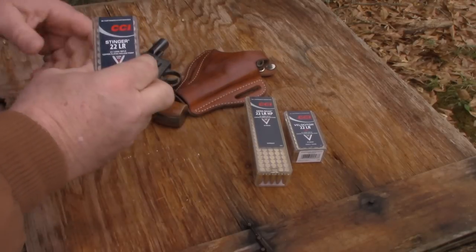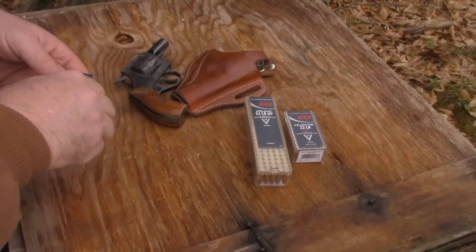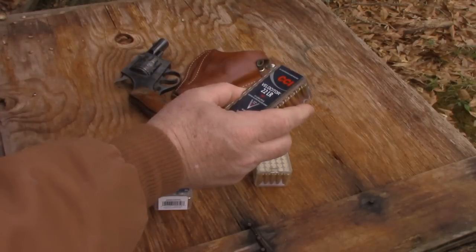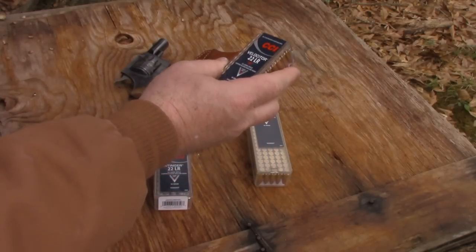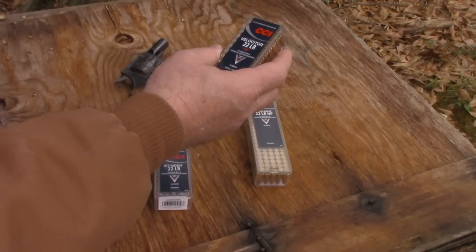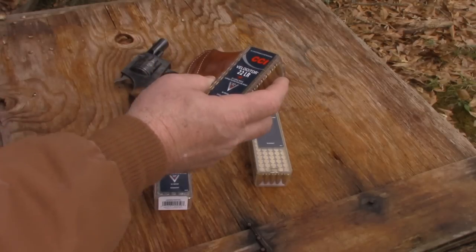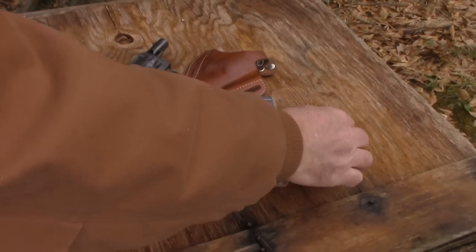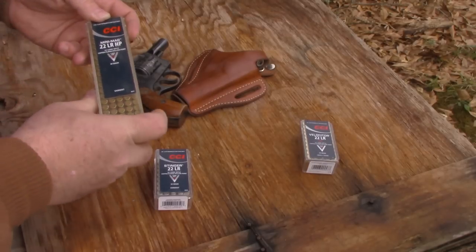The classic Stinger, which is a 32 grain bullet, the classic hyper velocity .22 Long Rifle. The Velocitor is a hyper velocity, full weight bullet load, and it's a 40 grain hollow point, which is actually heavier than the typical hollow point. It's the same weight as a typical solid point in .22 Long Rifle.